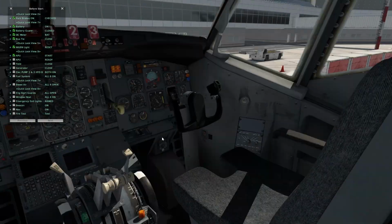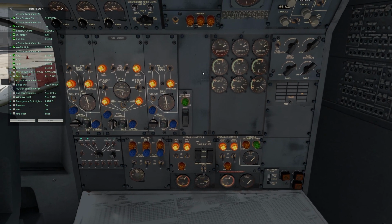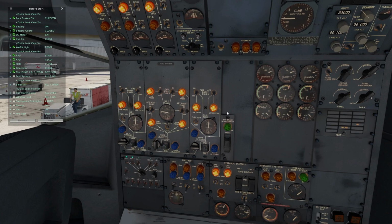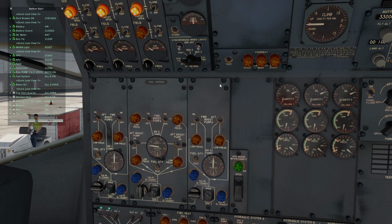APU should be ready by now. Yeah, that seems pretty stable. Close the field, close the generator. Next. Let's see. Electric hydraulic pumps 1 and 2 can go on. We can put all the fuel pumps on. The 727 is not like the 737. You're drawing fuel from all 3 tanks for the entire flight.